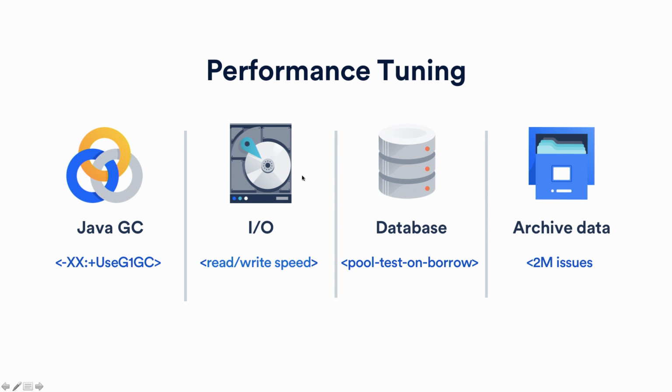Just disable the pool test-on-borrow feature, which was some kind of testing back and forth: is it alive or not? Can I use the system? It is not necessary in an enterprise environment, because as soon as the database shuts down, a team will act and resolve your problem. So you don't need this kind of back and forth checking.